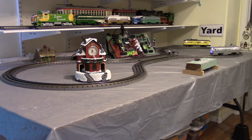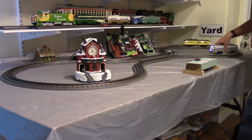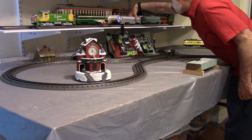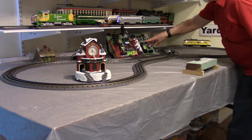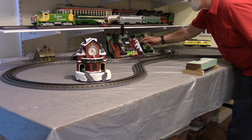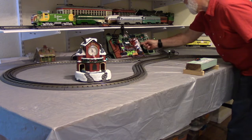Now we'll do the same thing with just a single car. I'm going to pull the gray car off the track and put it up here on the siding. And I'll open the switch for the gray car. So the only car that we're telling to run is the yellow one, which is number 420.